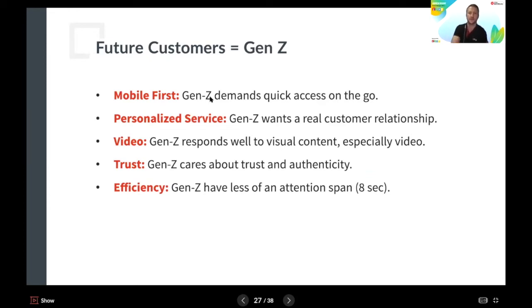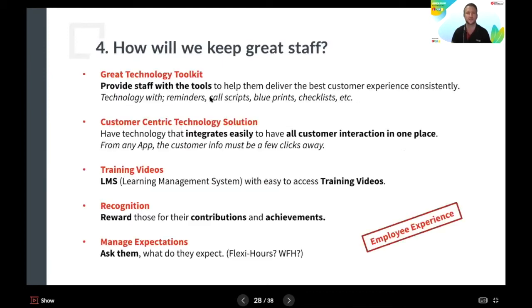I know that the millennials attention span is 12 seconds. Gen Z is 8 seconds. So if you're putting out any type of marketing or any type of video, you better grab their attention in those first 8 seconds. Otherwise, they're not going to continue watching or looking at whatever you're trying to advertise.